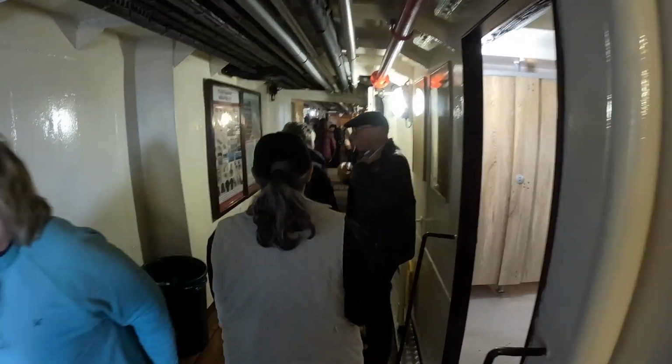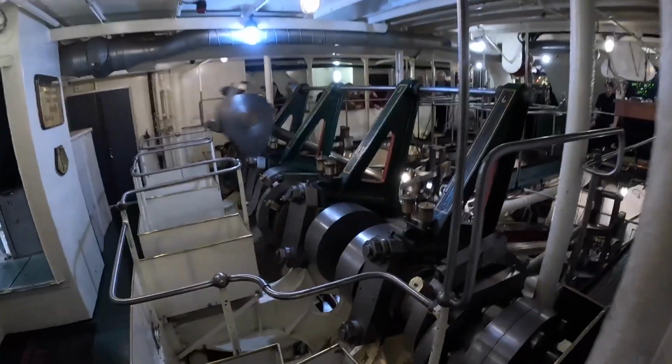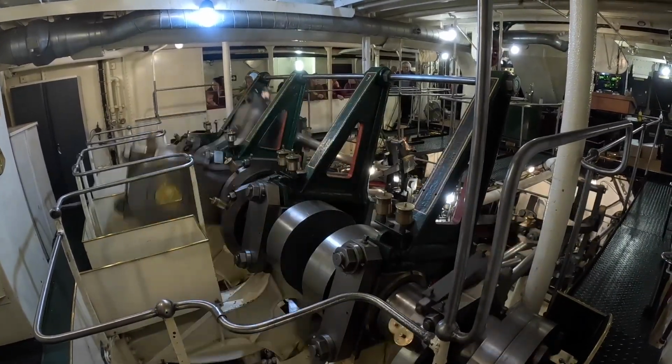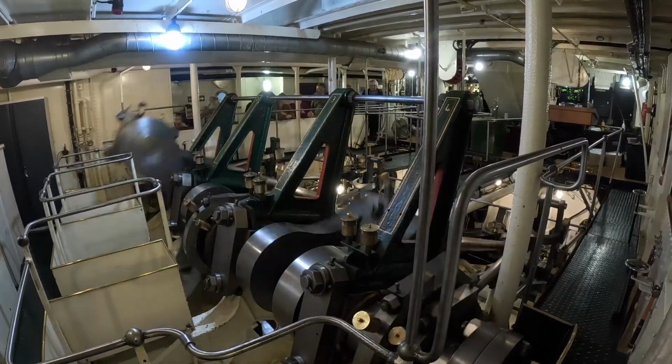Right, let's keep going. If you're wondering why there's a step there, that is the shaft that goes from the water wheels out there, through there, and then into here. How cool is that? 1930s engineering thundering away. That's amazing. That is what I came here to see. Absolutely brilliant.